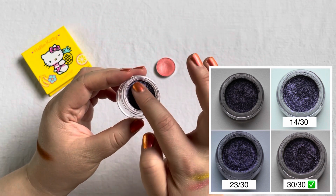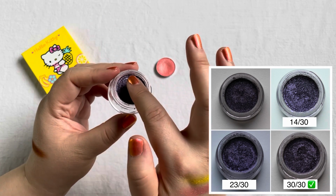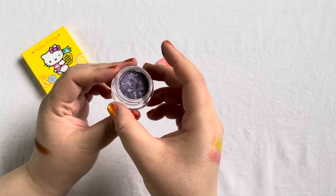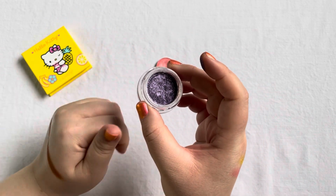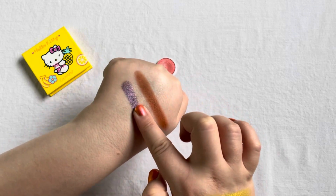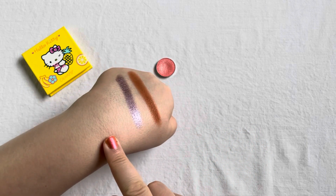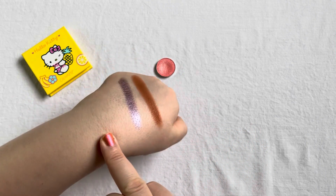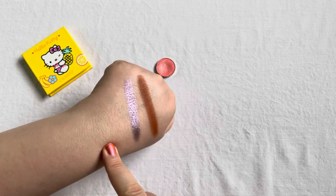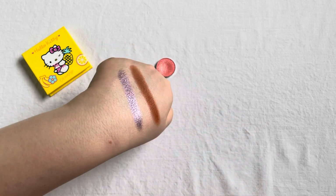I mostly used this underneath my lower lash line. It's a nice shade. It's a very lovely formula. But yeah, I am happy to finally roll out another purple. Let's swatch this out. Again, this formula is also super nice. I absolutely loved using this, but I just had so many purples in here that I'm happy to roll this out again.